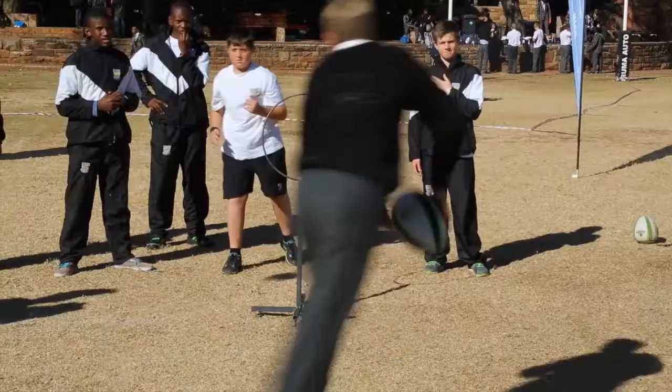Looking at the Shadow Ball project, from an outside perspective, we're very thankful to Shadow Ball for using us as a pilot scheme. I think the boys have embraced the challenge and embraced the ball, and ultimately I think it's a wonderful tool for the future. The boys have been around the school using it a lot. We're very happy from a school's perspective.